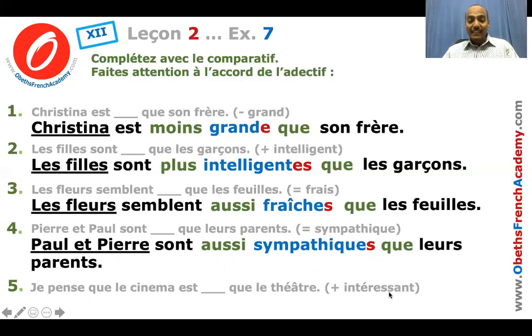Now in this sentence, please don't think je is the subject, as the first word is not always the subject. In this case, you have an expression, je pense que. I think that the cinema is more interesting than the theater. So the cinema is your subject noun, and that is masculine singular. The adjective within brackets is also in masculine singular, so you can write the same spelling. But since you have a plus sign, we have to put plus before the adjective and que after the adjective. So finally you will get je pense que le cinéma est dash le théâtre.